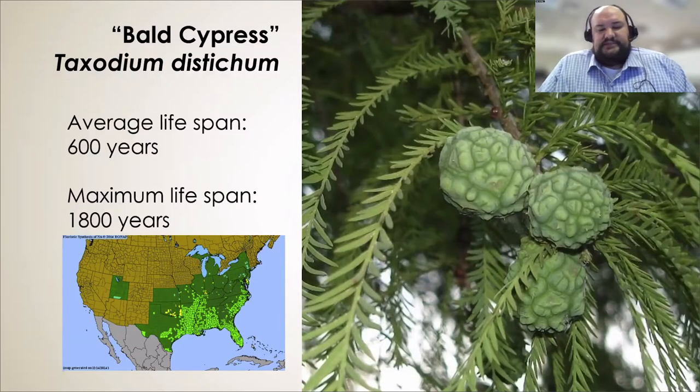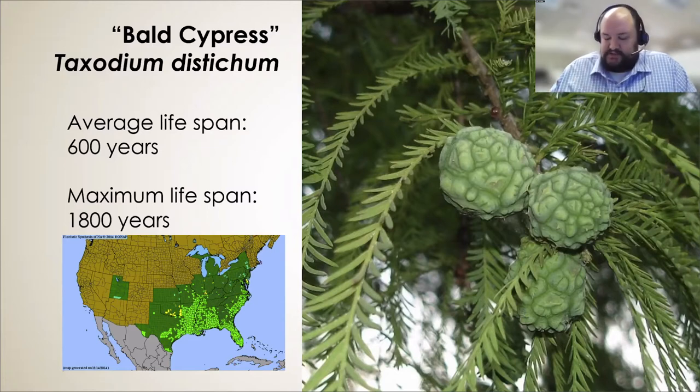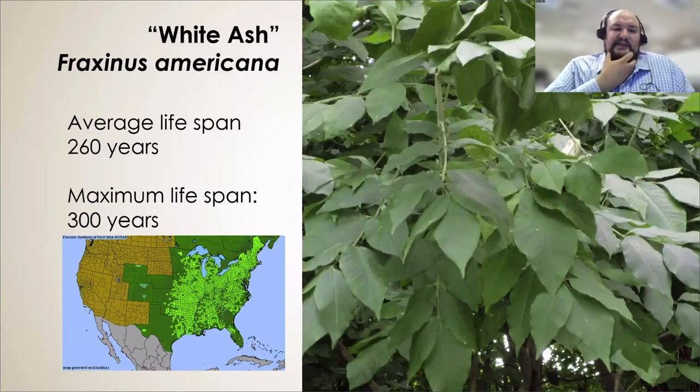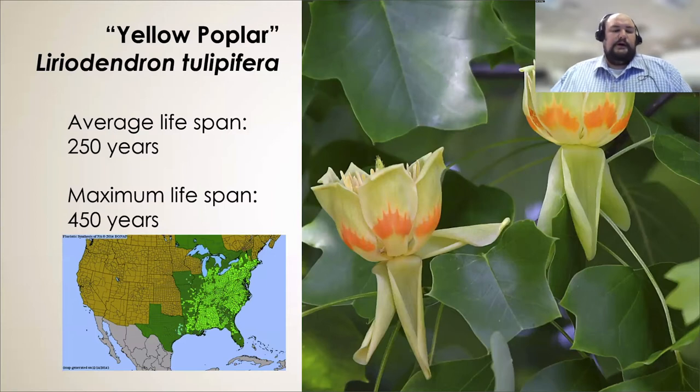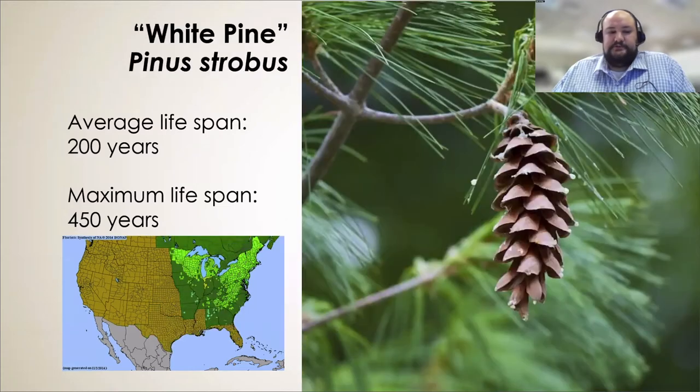So some trees that fit these criteria include bald cypress, which has an average lifespan of 600 years and can even live as long as 1800 years. When I was doing some research for this presentation, this one was at the top of the list. White ash, again, another long-lived species that meets the criteria mentioned earlier. Black tupelo. Yellow poplar. You might notice that some of these species were used when we were discussing particulate matter.